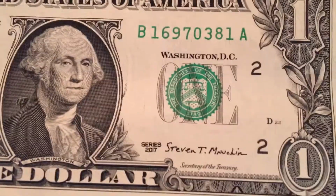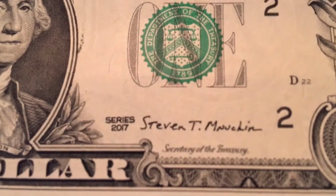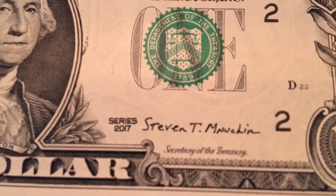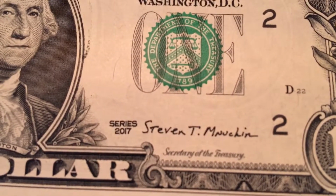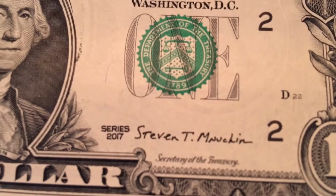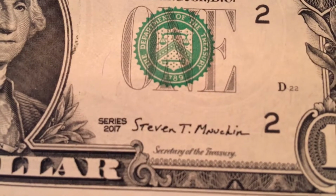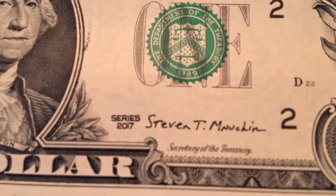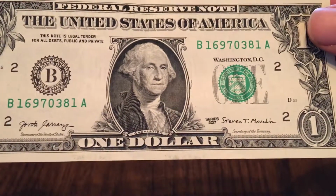I just find that unusual. Usually you get a signature on a bill. But Mr. Mnuchin decided he was just going to print his name. Don't know why. I know that nowadays in school, less and less kids are learning to actually learn cursive, but that's the first time that I can ever recall that a name has been printed on a bill. And it's not this bill, it's every bill from the 2017 series. So, anyway, let's see what I found this week.